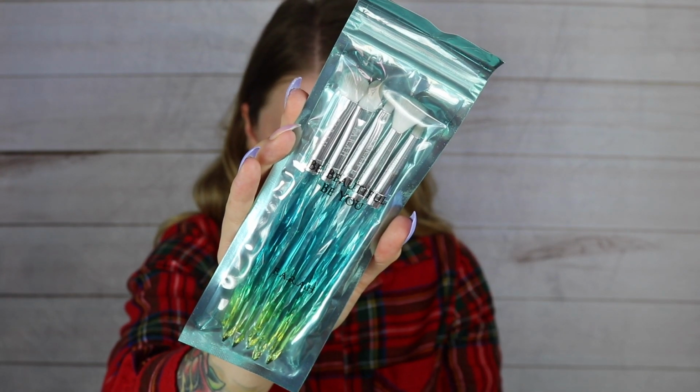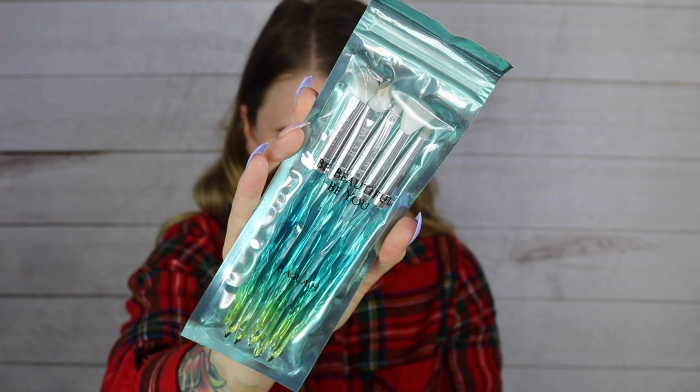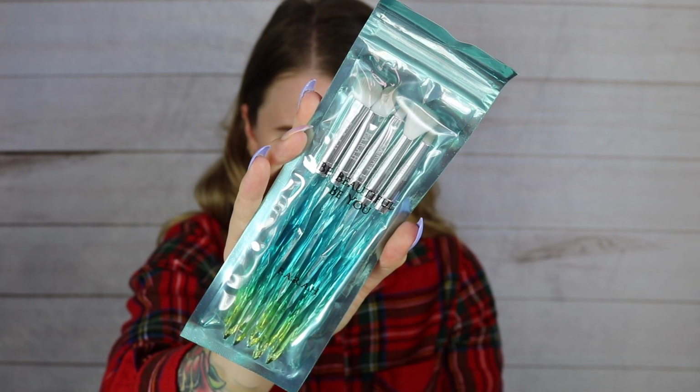So let's dive into the third item. So for our third item, we got a brush set. This one is by F.A.R.A.H brushes. Show Me Magic Eye Set. It's a $50 value, wow, and it does come with 5 brushes, so that kind of makes sense. Not too bad, I suppose.